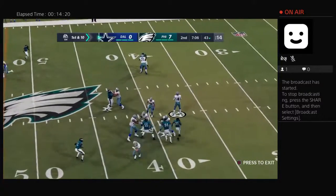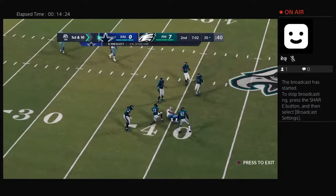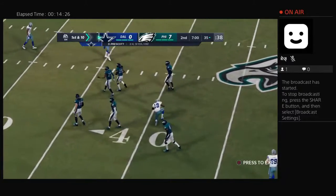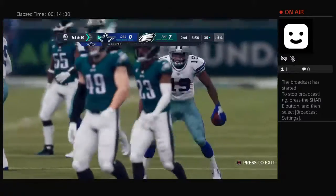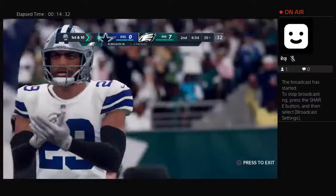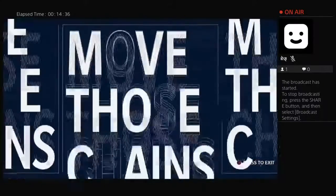They play fake to Elliott. Now Prescott, on the crossing route, he hits his man, Amari Cooper. And he's going to get this down to the 35-yard line. Back-to-back receptions for him, and it's another first down. So Amari Cooper, out of Northwestern High School in Miami, making a nice play there.